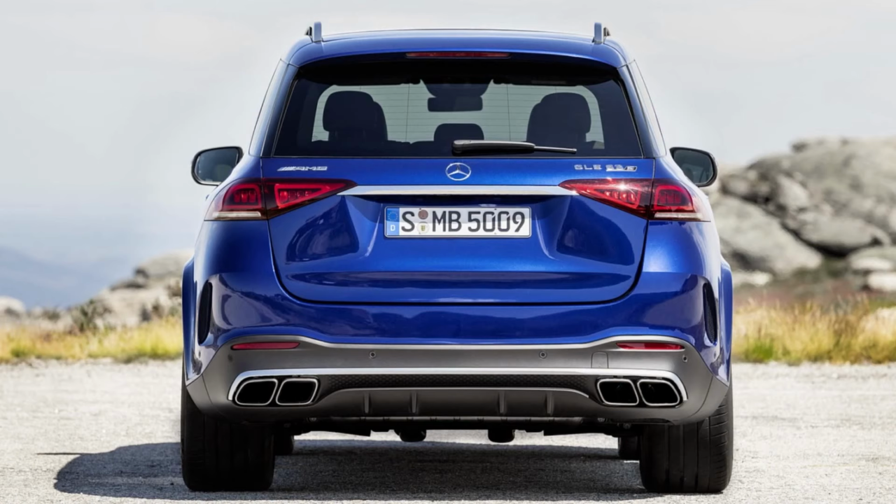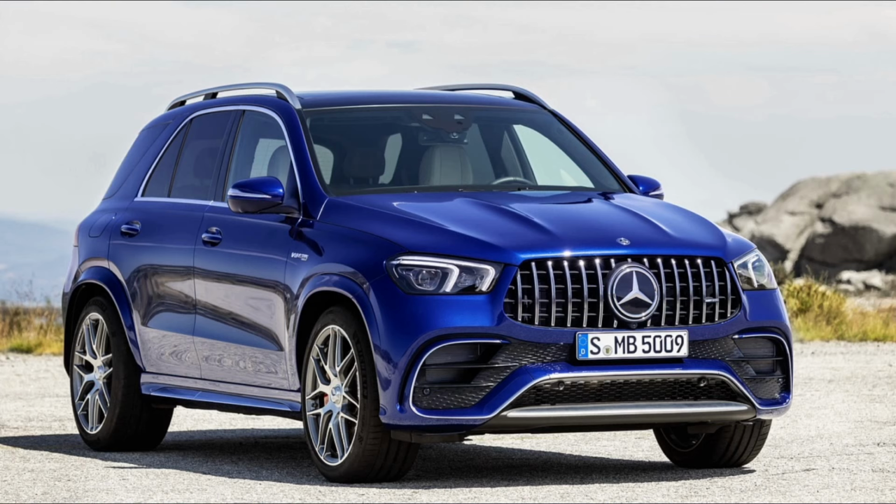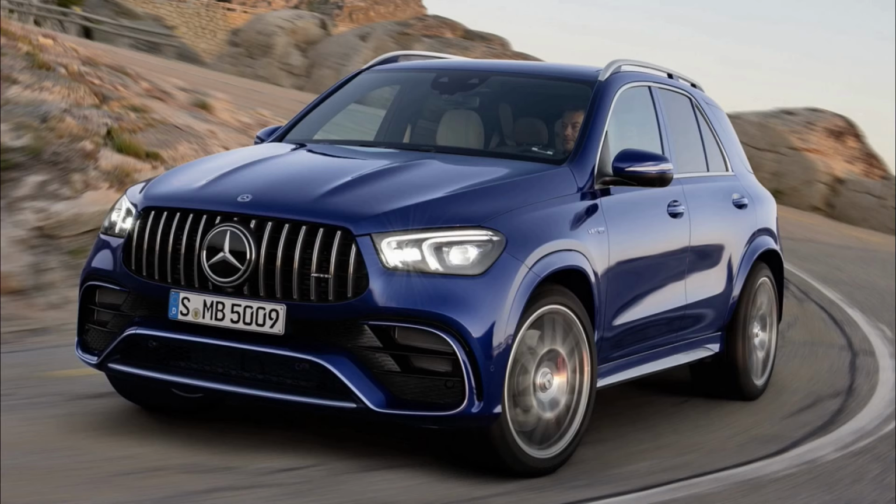2021 Mercedes AMG GLE 63s is a special vehicle. But is it really necessary to spend that kind of money on GLE 63s? When you can get GLE 450 at half price?